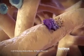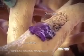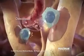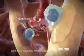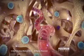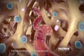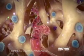Bones contain cells called osteoclasts that break down bone tissue. Other cells, called osteoblasts, make new bone tissue using minerals such as calcium and phosphate from the blood. Hormones such as estrogen, growth hormone, and testosterone help keep the number and activity of osteoblasts higher than osteoclasts so that more bone is made than removed.